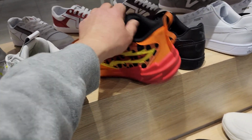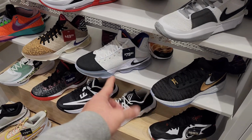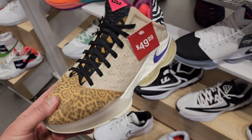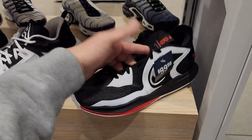Okay, not bad. Puma Hoops doing something a little different. I like that. Nike basketball got LeBron's on sale. Look at this, $50. $50 freaking dollars. Just getting rid of And Kyrie's, like I've been saying this, it don't make no sense. It don't make no sense.